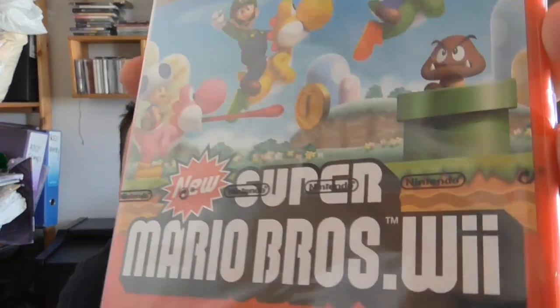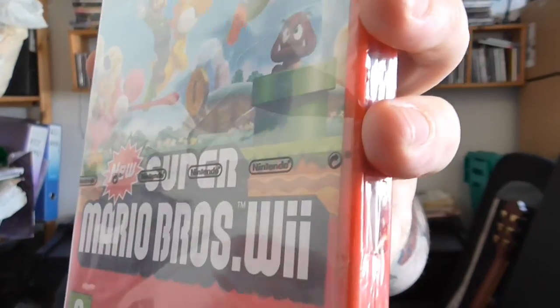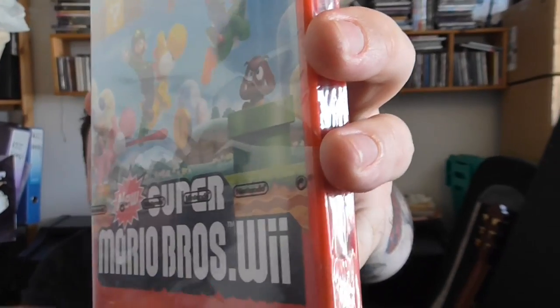You still see the Nintendo strip and everything, don't get me wrong. Yeah, you can nearly see the hole there. What about that Goomba? But for 14 quid, still, obviously it's going to be mint inside. Because it hasn't been used, so that's awesome.